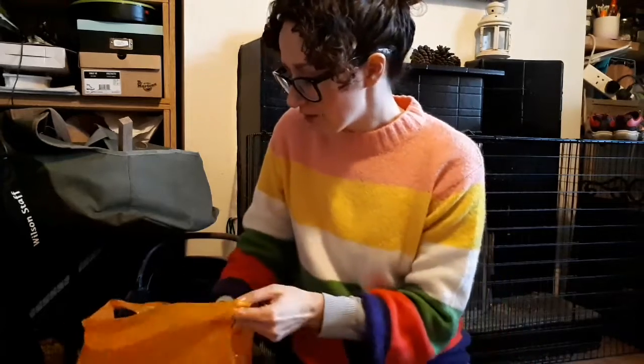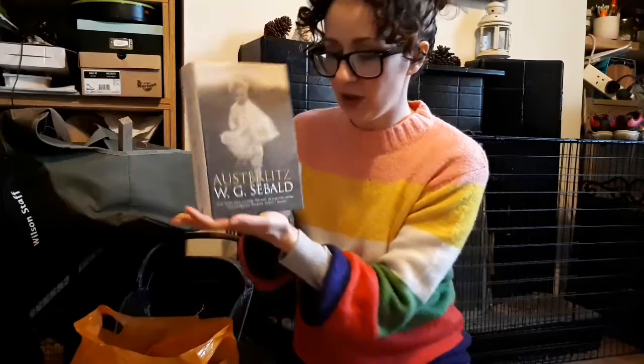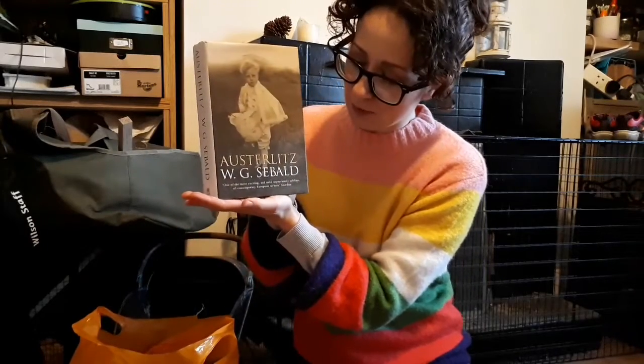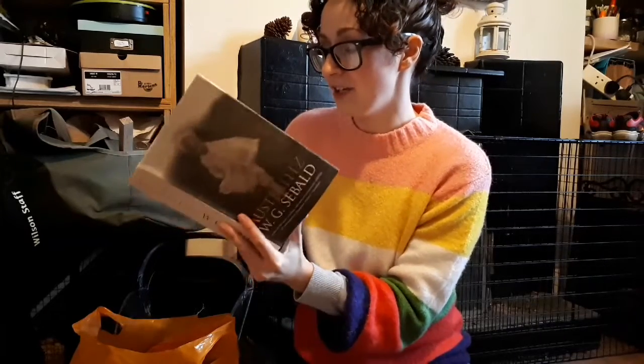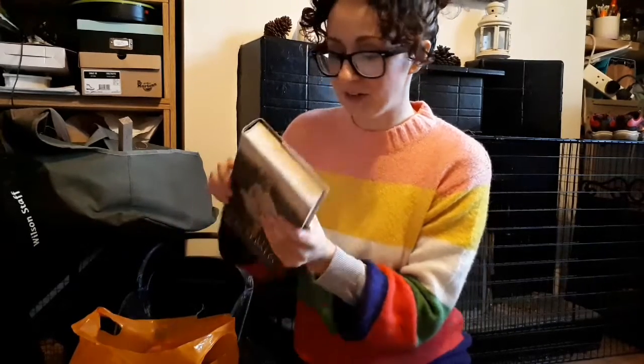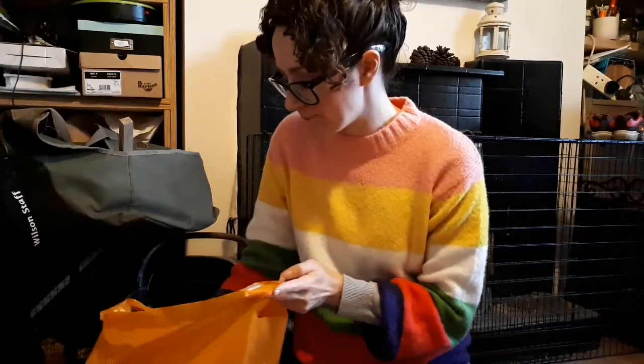So there's some controversial things in here I can actually see already. So I've got Austerlitz by W.G. Sebald. Is that how you say his name? Again, it's a lovely edition. It's a hardback. It's really battered though. It's got tons of foxing, tons of stains. I think it was secondhand when I bought it. I haven't read it in the 15 years that I've owned it, so I need to just let it go. And then if maybe I want to read it in the future, I can buy it again.